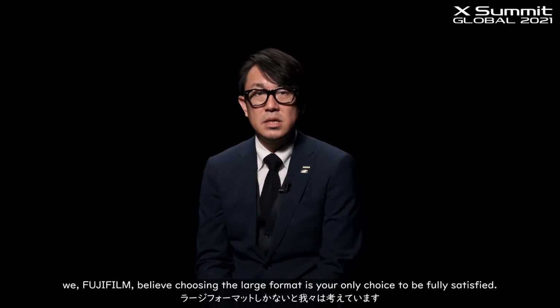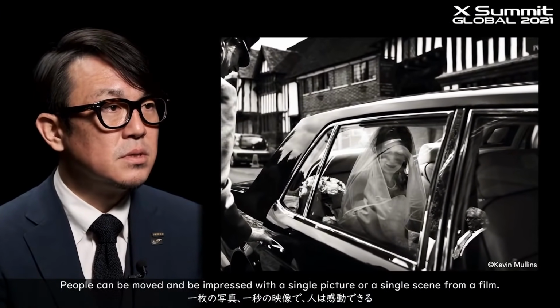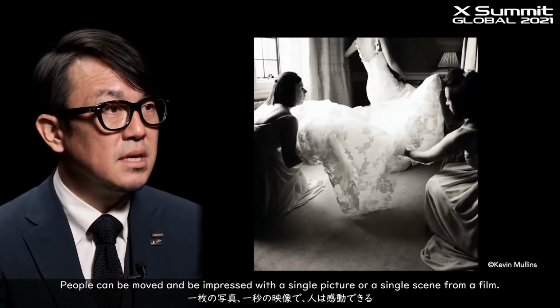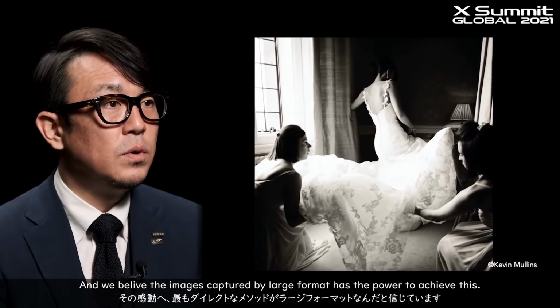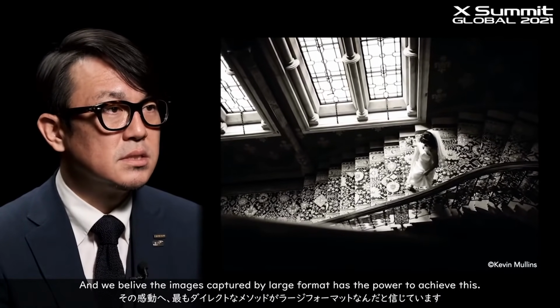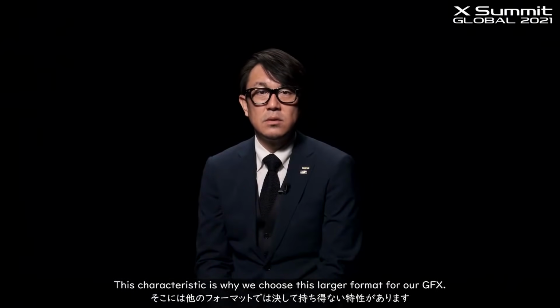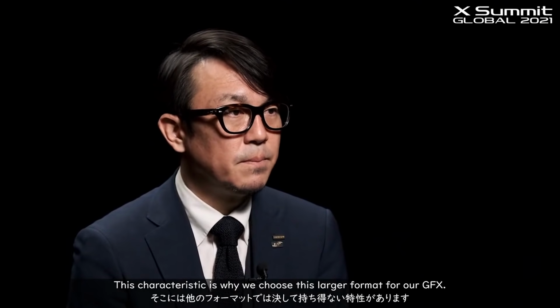People can be moved and be impressed with a single picture or a single scene from a film, and we believe the images captured by large format have the power to achieve this. This characteristic is why we chose this large format for our GFX.